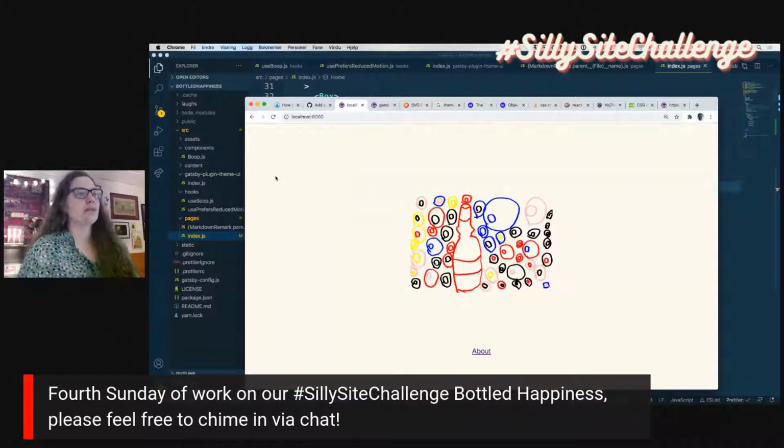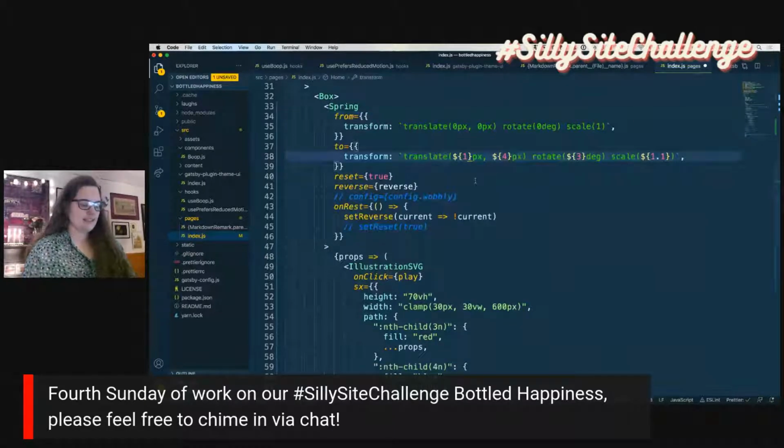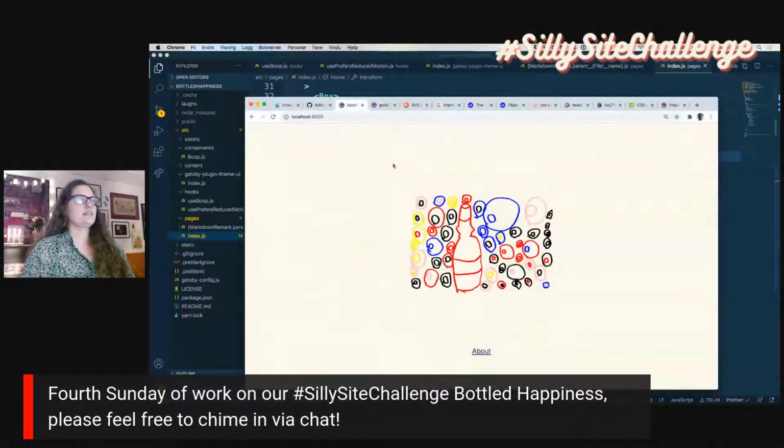So this is a pretty boring thing though. So let's take away the delay. Let's do a lot less. Maybe just rotate a little bit, maybe like a -1. Then do 0.1. Let's see how that looks.